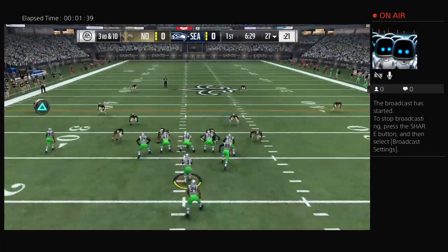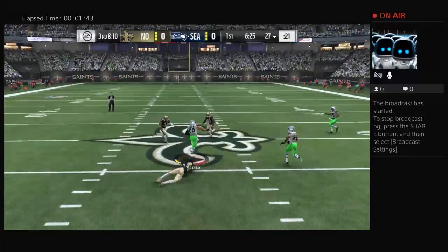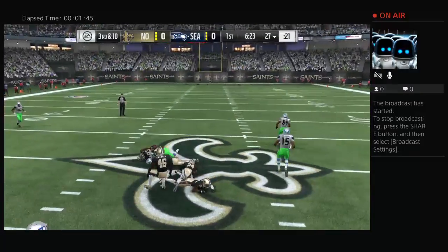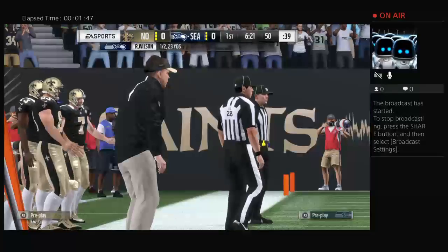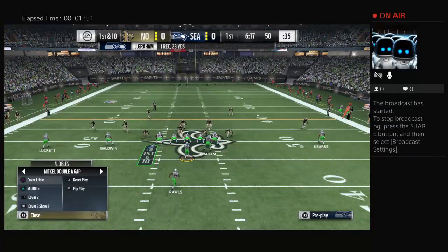So here we go now. An extra defensive back in there on 3rd and 10. And he finds Jimmy Graham. And he's brought down after a good gain. And they're able to convert on 3rd with a solid gain of 23.